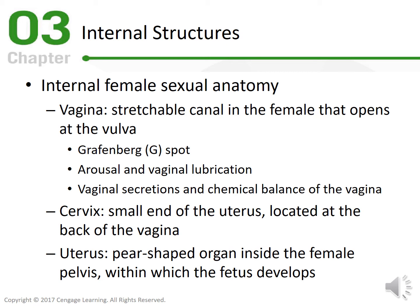During arousal, the vagina can produce lubrication. However, at times, lubrication will have to be added during sexual intercourse. Vaginal secretions are designed to maintain the chemical balance within the vagina.